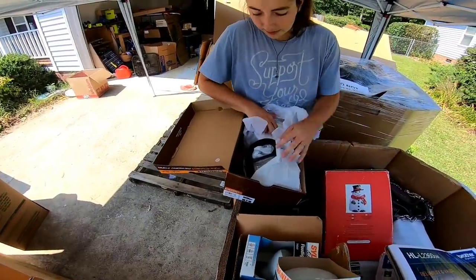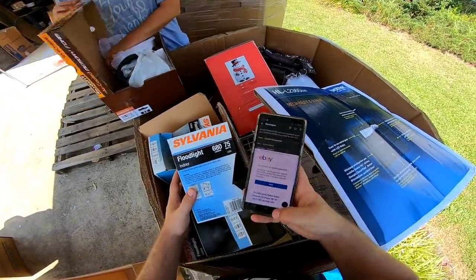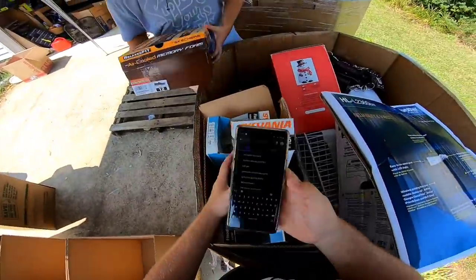Coffee pots. Oh, just the canisters? Yeah. Yard sale or? Yeah, just put them in one of those boxes over there. That's fine.